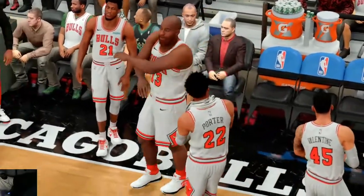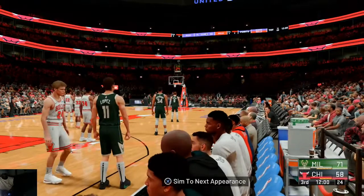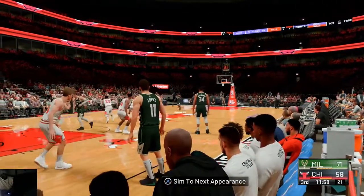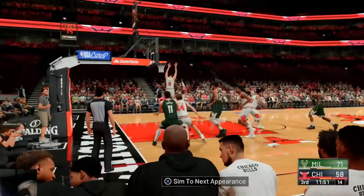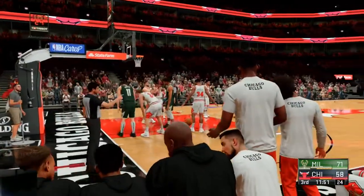And with a big gap on the scoreboard, the second half begins with very different goals for these teams. One side trying to mount a comeback, one side trying to protect their lead. You look at Antetokounmpo, and this game has been everywhere. Well, it didn't take him long to get that double-double. Already has it halfway through the game. Yeah, guys like him love to stuff the stat sheet.